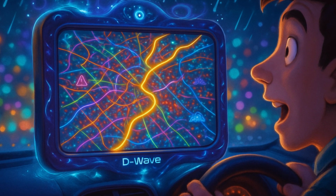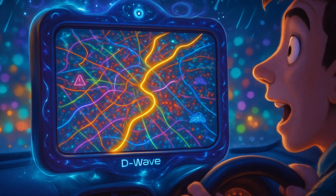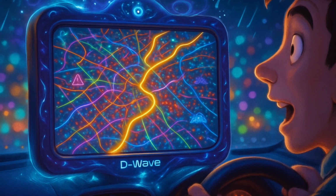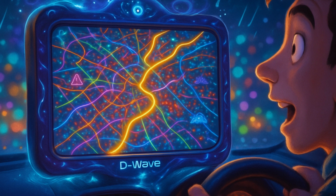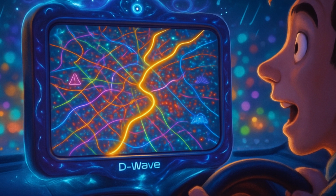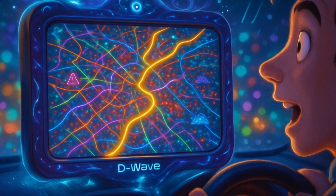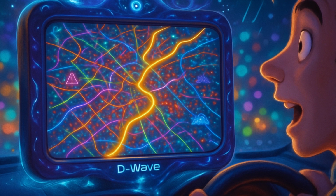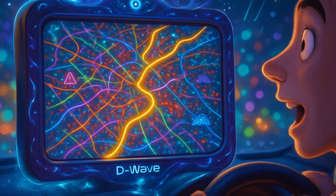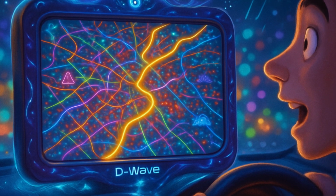D-Wave took a different approach by building a specialized quantum computer known as a quantum annealer, designed specifically to find the best solution among millions of possibilities. Imagine trying to find the shortest route to visit 100 cities, while a classical computer would need to check trillions of possible routes. A quantum annealer can explore all routes simultaneously and identify the optimal one. Like having a GPS that instantly sees every possible path through traffic, construction, and weather to give you the perfect route. Companies are already using quantum annealing to optimize delivery schedules, financial portfolios, and drug discovery. And while other quantum computers are still proving they can work, quantum annealers are already delivering results.